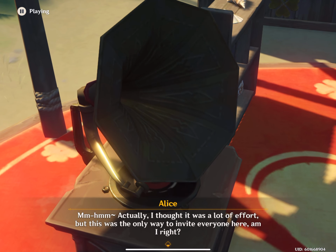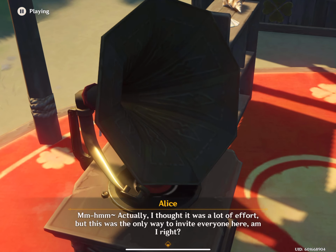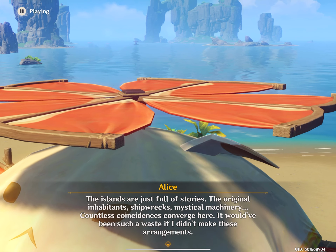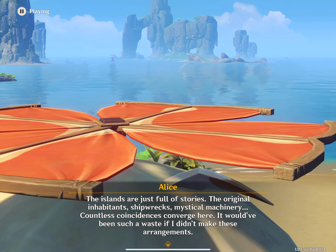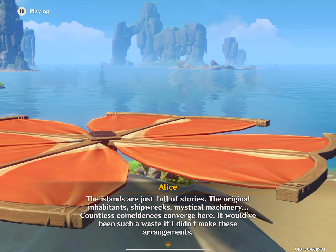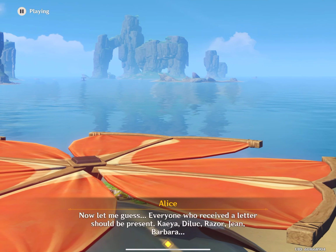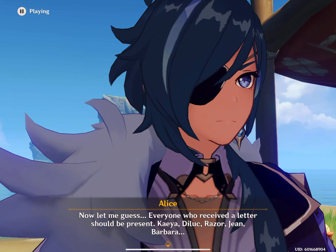Actually, I thought it was a lot of effort, but this was the only way to invite everyone here. Am I right? The islands are just full of stories. The original inhabitants, shipwrecks, mystical machinery. Countless coincidences converge here. It would have been such a waste if I didn't make these arrangements. Now, let me guess. Everyone who received a letter should be present.